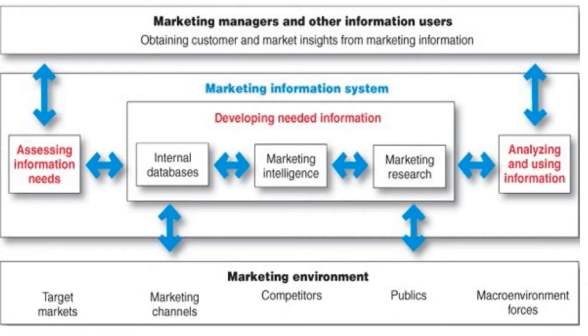Gathering marketing information begins first with assessing information needs. This means that the one who will gather the information should ask the potential users to clearly identify and lay out their needs. Next, the marketing information system will interact with the marketing environment to develop the needed information. The marketing environment includes the target markets, marketing channels, competitors, publics, and other macro environment forces. All of this information may be taken from the company's internal records or database, marketing intelligence activities, and market research. After all the needed information is gathered, it will be analyzed and processed to produce and deliver the information that is needed.